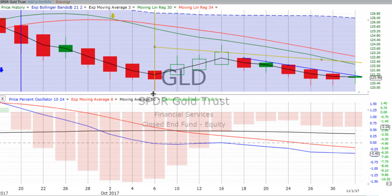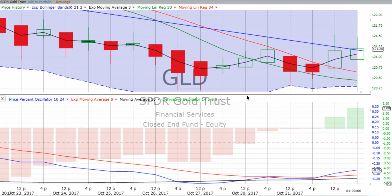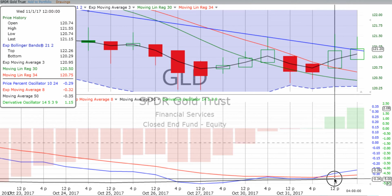2-day chart shows us things are flattening out a little bit on the price percent oscillator and the derivative oscillator. This latest 2-day candle is a doji, a green doji, meaning indecision. Did not close above the 2-day trend line, got awfully darn close, still below the weekly. And of course, what is our most important chart when it comes to gold? That is the one that crossed over in the morning on Wednesday, going up.